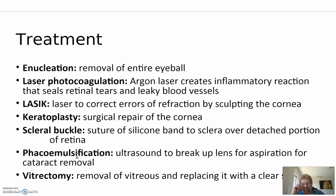Okay, people with cataracts, guys, are real common in older people. It's quite common, and I don't know much about it either, but I know they can go through the pupil, and they zap it with ultrasound, and it breaks up the cataract, and then they suck it out of there, aspiration, and then they implant a plastic lens in there, and it's good. They do one eye at a time.